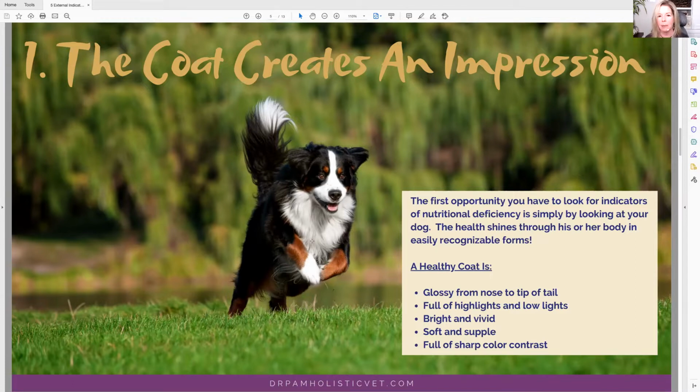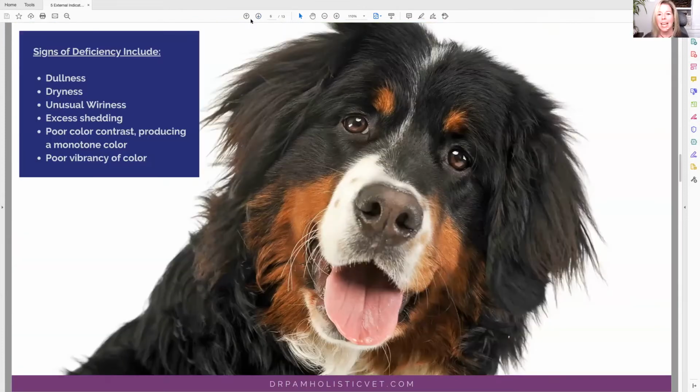Now contrast that with the next one. And I love this dog, he's so stinking cute, but look at him. If you look really closely at his coat, look around the ears. It's kind of dull. His coat is dull. The ears are not even black and shiny. They're a little on the wiry side. Do you see the wiriness of the hair? And they are actually almost a red-brown kind of color. When you have a deficient coat on a black dog, it turns kind of a red-brown, okay?